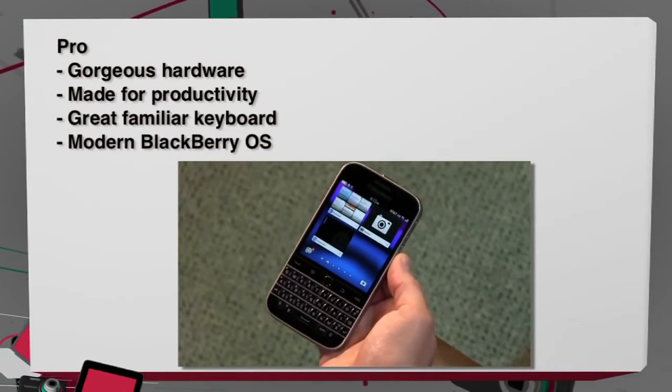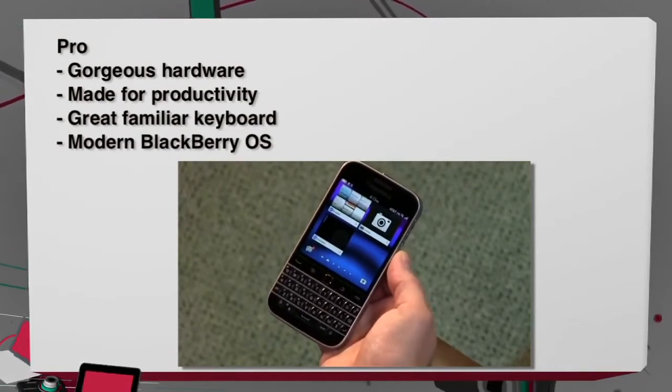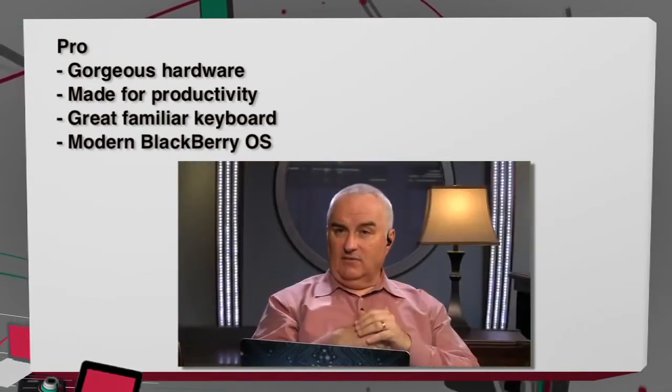And it can be very productive, as you know, from your old days with the Curve. I still could type faster on a BlackBerry than anything else I've ever had. That's another pro. The keyboard is an absolute pro.